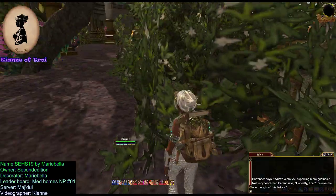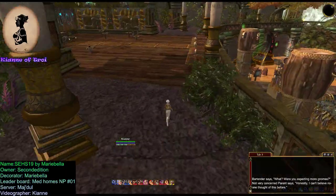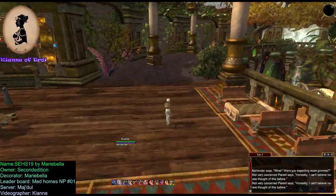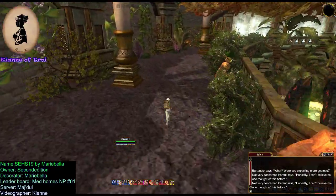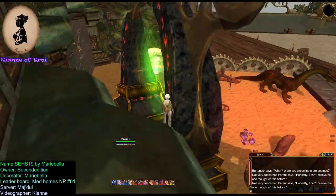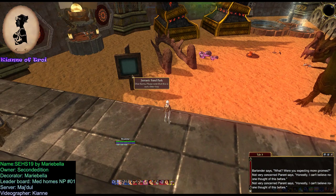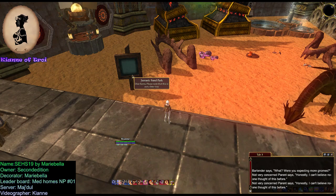I think this is probably one of the best of these houses I've seen. I've seen quite a few of them as well. And they're all wonderful, don't get me wrong. But this is absolutely stunning. Oh, I'm on one of these things. What is it? Jurassic Sand Park. Dear Kira, Kara, please note that this is not a litter tray.